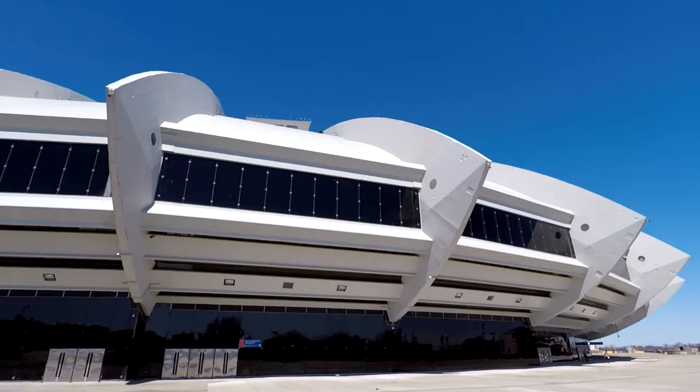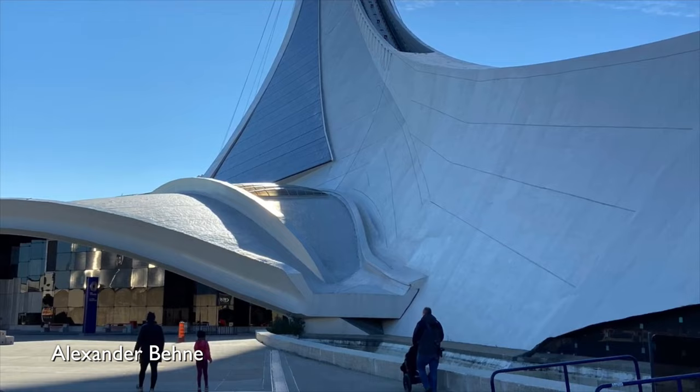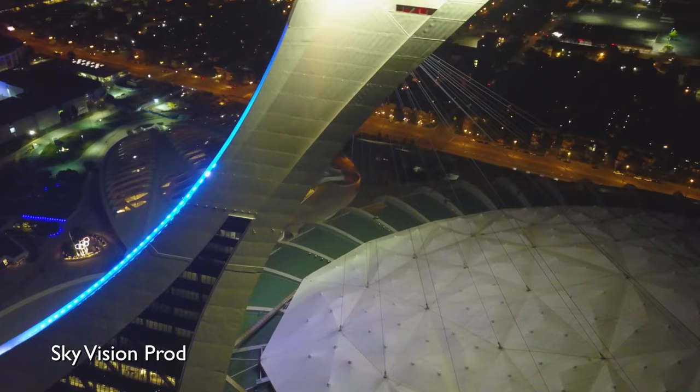All of the weird, funky shapes of it are made out of concrete. And I love how good it looks. Being made out of concrete makes it beautiful, elegant. Oh, wow. Yo, look at that. That's beautiful. This view is so nice. Very beautiful, very famous landmark in the city.